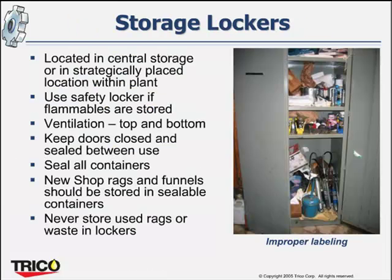Storage lockers. Storage lockers should be located in a central storage or strategically placed location within the plant. Use a safety locker if flammables are stored. Ventilation needs to be at the top and the bottom, and keep doors closed and sealed between use. Seal all containers. New shop rags and funnels should be stored in sealable containers. And never store used rags or waste in lockers.